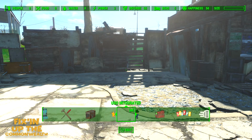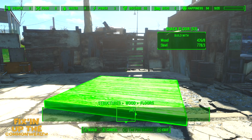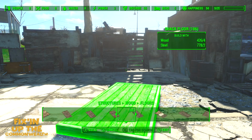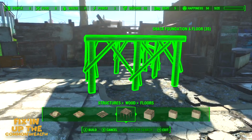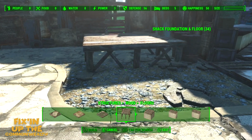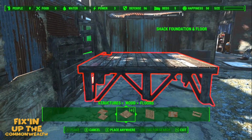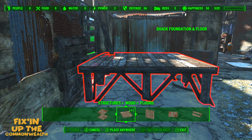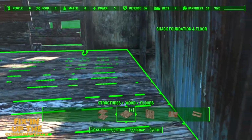And yeah, we're going to continue with the marketplace and fill in this little gap here, this little area. This is the last recorded video for Jamaica Plains. As of next week, I hope to take Fixing Up the Commonwealth live. Yeah, that's right, live, and we'll be streaming the rest of this settlement build. So if you want to get involved, come along, be part of the stream. We'd love to see you.